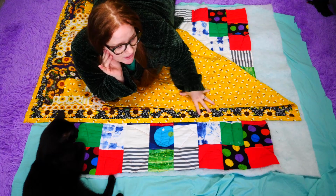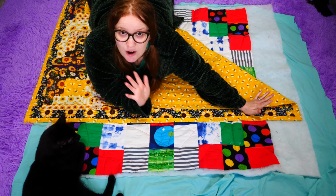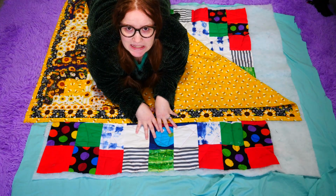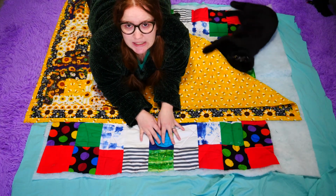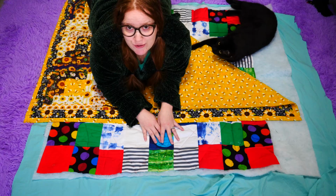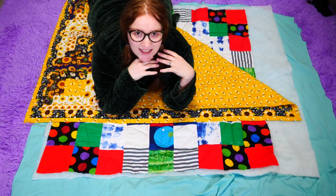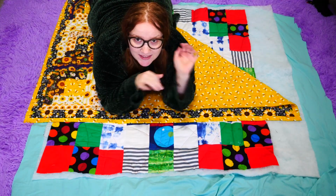I wanted to quilt it about as densely as I quilted my sunflower quilt because they are a similar size. And if the size is any indication on how we're going to use the quilt, then Grandma's quilt needs to be able to hold up to the washer and dryer. So I think what I quilted today will work for that purpose.